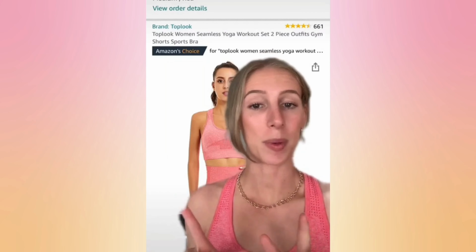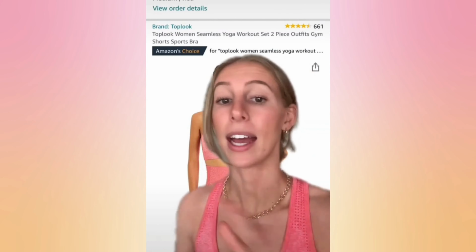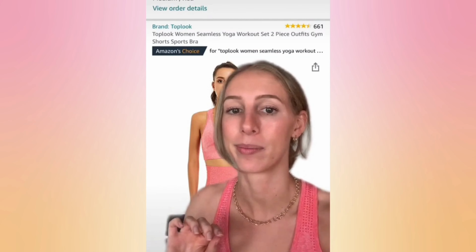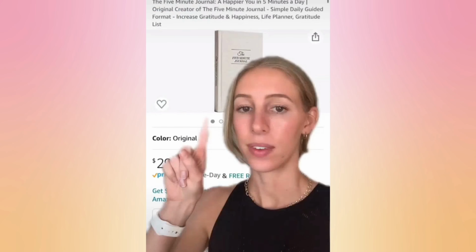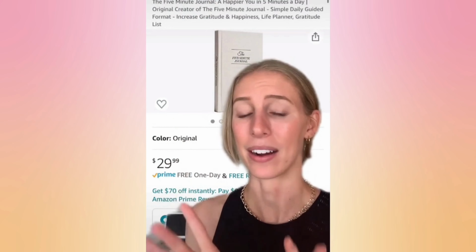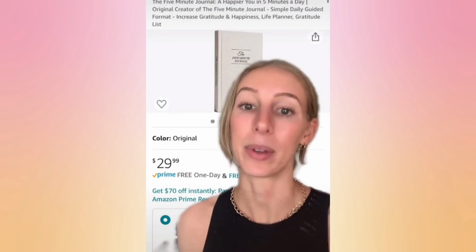We had an outfit change because the next thing is this workout set. It's so flattering, the color is just amazing, and it's super affordable. Last but not least, we have my favorite journal. If you don't love journaling or you're a beginner, this is perfect. The price is a little bit scary, but I get a ton of use out of mine and I'm really glad I got it.